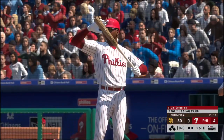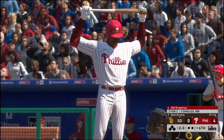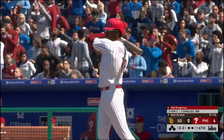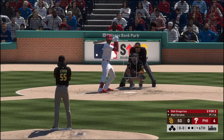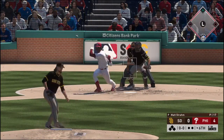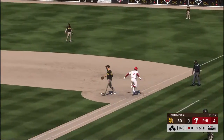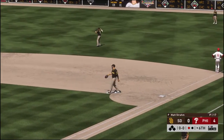Ready for another shot now. Didi Gregorius. 2 hits and 2 trips for him thus far. The shortstop, Didi Gregorius. Infield shifted well to the right. Here's the first pitch. A bouncer up the middle. Fielded cleanly. And the off-balance throw beats him at first, and that's a tough play.